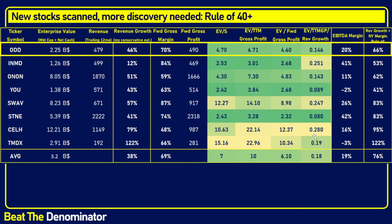And when you look at those numbers, you see that my average is a 0.18 out of all of the stocks that I present to you today. So that would be in the top 20% cheapest in my universe for all of these stocks. All of these stocks are stocks that I would consider to be quite cheap when you look at how much growth they have. And look, that makes sense.